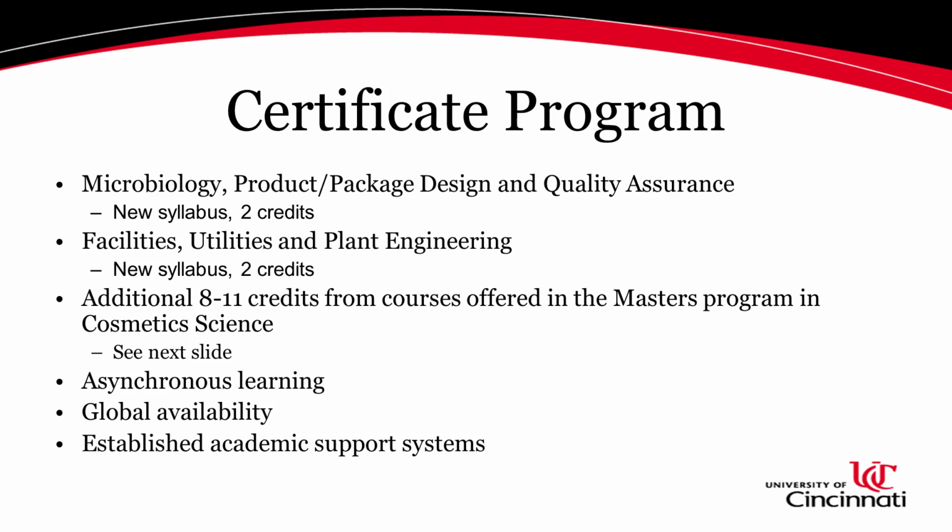So you sign on, you want to do the graduate certificate in hygienic manufacturing, or you sign on and say, I just want to take one course. You can take the 2 new courses on their own. You don't need to go on to take a graduate certificate if you don't want to, if you just want to learn these new syllabuses that we've got. It's all asynchronous learning, so it's all recorded lectures, so you can do it in your own time.